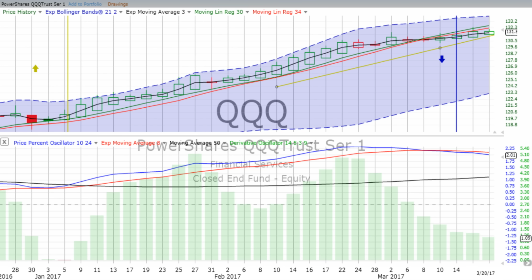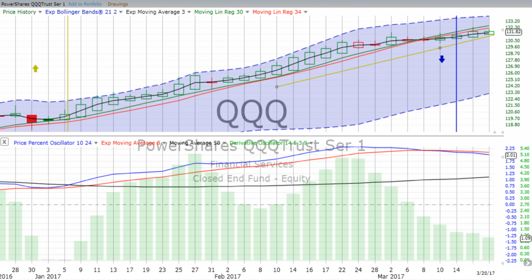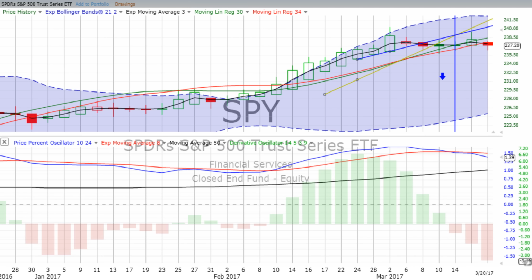We see that stocks are mixed. The S&P 500 is down for the day, whereas QQQ, the NASDAQ 100, is up. Gold and bonds are both up also. Let's jump right into the S&P 500.